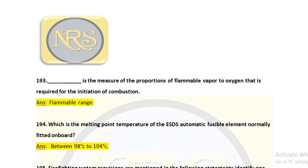The flammable range for different compounds will be different. For LNG fuel it will be 5 to 15%, and for your hydrocarbon fuel it will be from 11.8% to 20%. These are the ranges, where the x-axis is your oxygen content and the y-axis is your flammable vapor. When it comes within the range, it is called the flammable range, where combustion can occur. Question number 194.